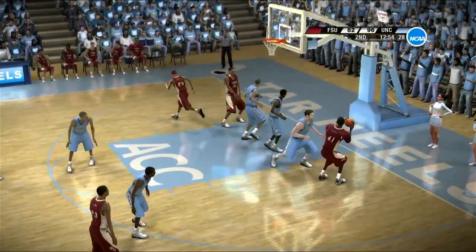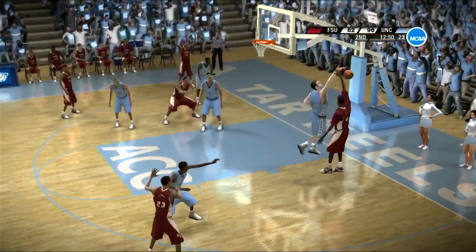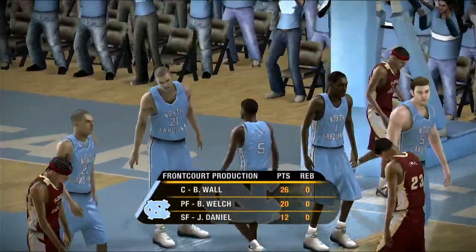And Dick, this is just playing good defense. Really does a great job with his footwork, beating him to the spot. Swatted from behind. Never saw him coming, Brad. The ball goes out of bounds.